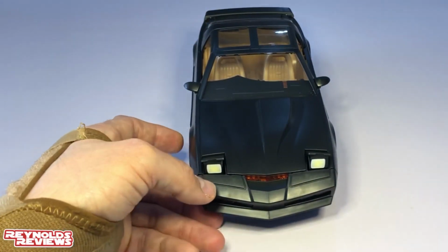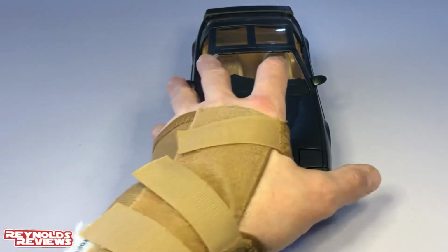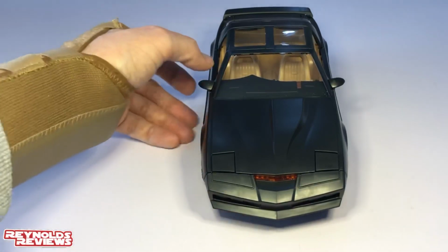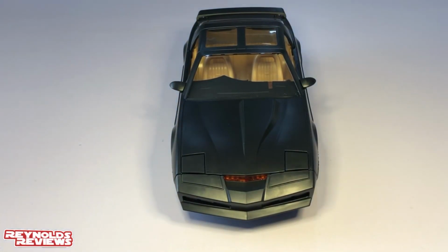Got the stickers on there, so again just a nice little touch. Oh, that's falling down. But yeah, really cool. However, I know what you're all thinking. You're all screaming at your phones. Get to the part we all want to see and hear, Luke.